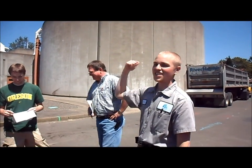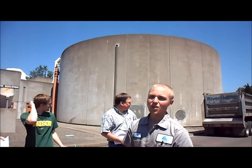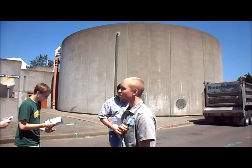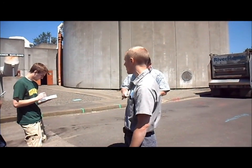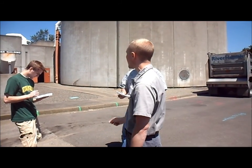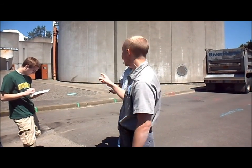Alright, so we've got two digesters, about 1 million gallons apiece. All the primary sludge, the waste from the secondaries and MBR, is all getting pumped to the primary digester on the other side. It sits there 15 to 20 days, and then we transfer it to the secondary one here.